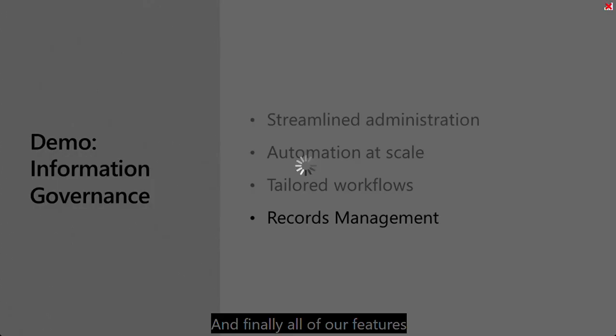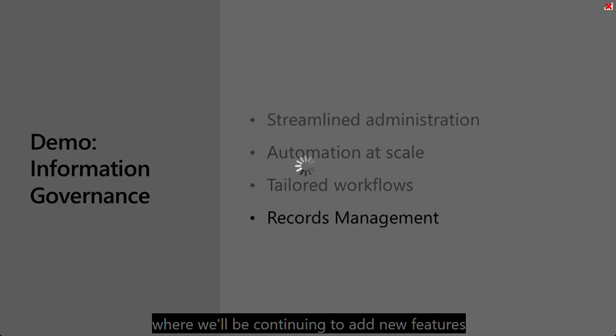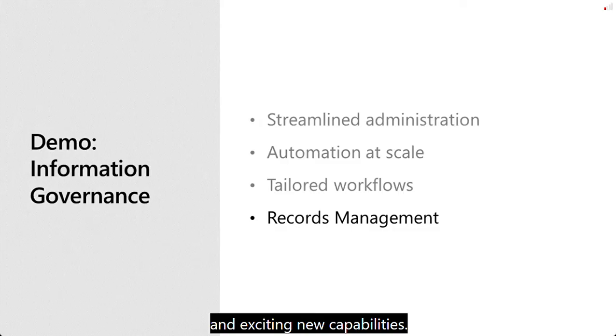And finally, all of the features and selections we've already walked through apply to all the content in the organization. However, you do have that special set of content which needs to be declared as a record, being immutable. So recently we launched the Records Management area, and just like information governance, we're excited to take the next step by bringing the Records Management solution into the Microsoft 365 Compliance Center, where we'll be continuing to add new features and exciting new capabilities.